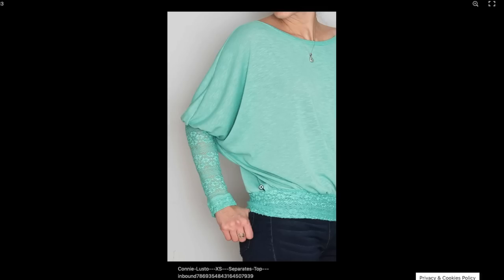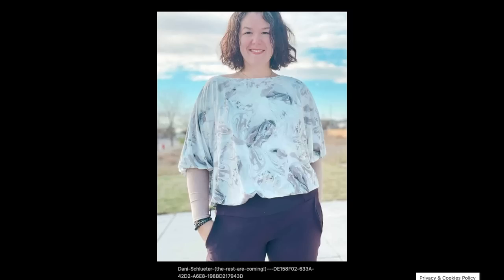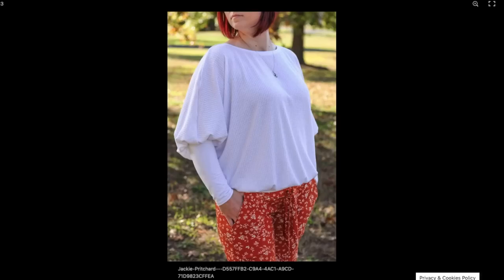Okay, this is the separates version where it's just a top that sits on the outside. So you either sew underwear to this or you just sew a band, which makes sense. Yeah, very dramatic lantern sleeve here. Now, I think this is the bodysuit with pants on. So you can see just how much drape and length is there. Same with this. I think it's really hard to tell.